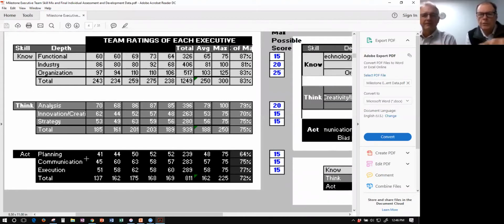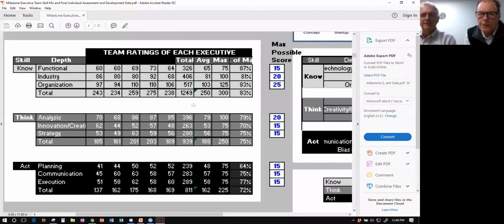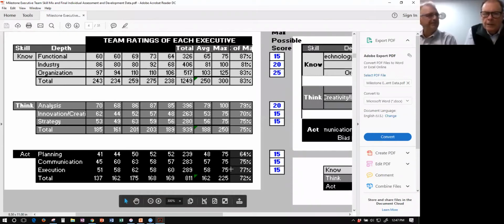So as you can see to the extreme right, this team is not too bad. I'd give them a B, maybe a middle B, in the 80s. Whereas when we get to think, just looking down, you look at analytical skills, innovation, creativity, and strategy skills. Oh boy, now we're talking about a real need here, particularly in innovation and creativity, which we find a lot. Those scores seem to always be low. So we're talking C, C minus here.